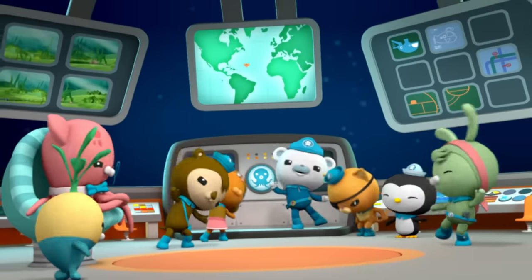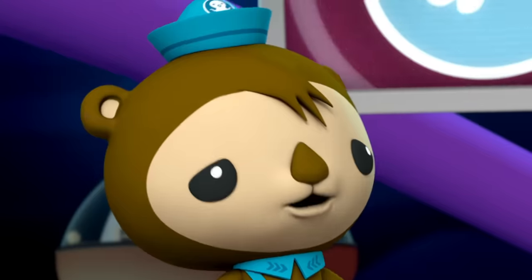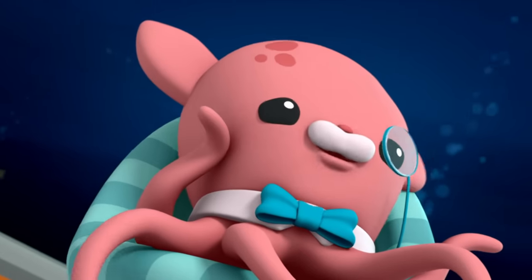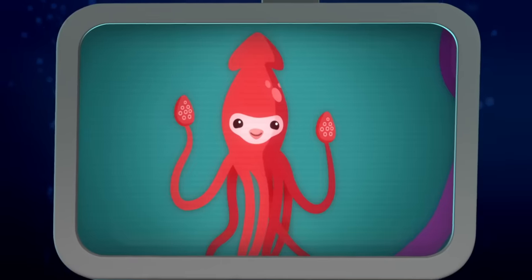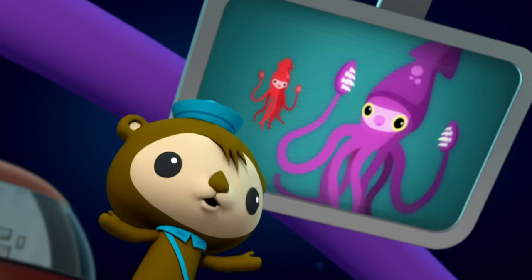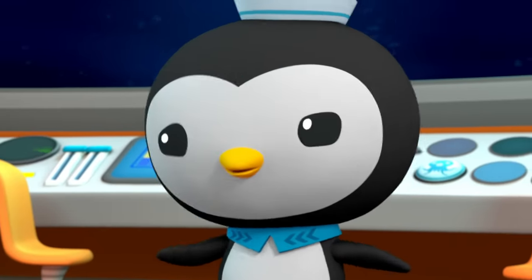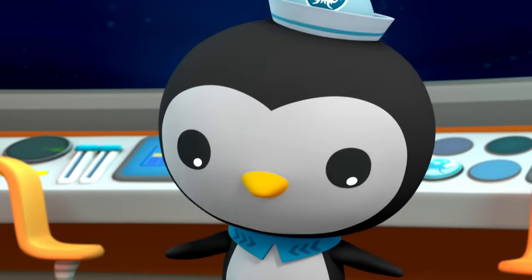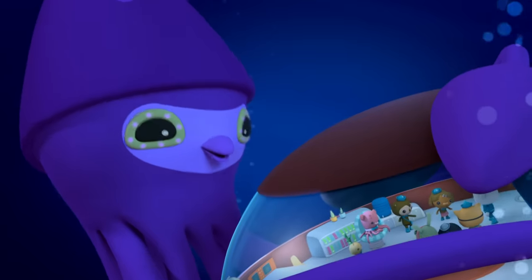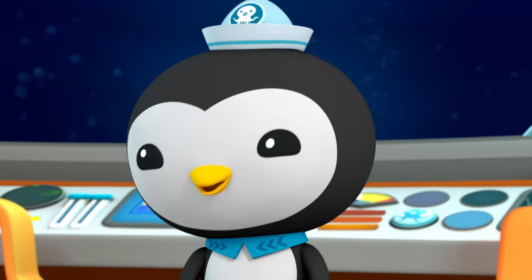Shellington, any idea what's grabbed us? Yes, it's a colossal squid! It's like my cousin, the giant squid, only bigger! It's the biggest squid in the ocean! I wish it would stop shaking us! No more shaking. Phew, that was easy. Time for squeezing.